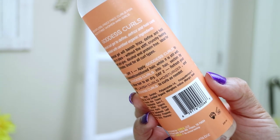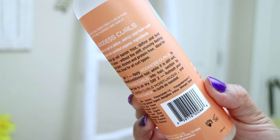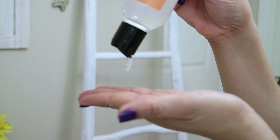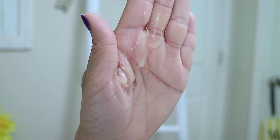So the claims of this product state this botanical gel will banish frizz, define and hold your curls in place, without the stiff, crunchy feeling that most gels give. It's alcohol and protein free and ideal for humid climates. Great for all curl types. It don't get no better than that.